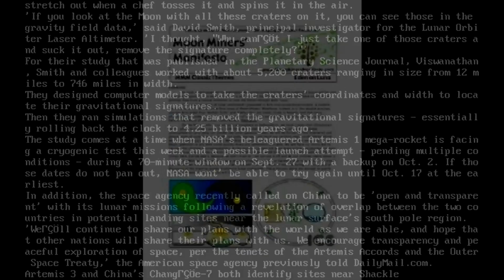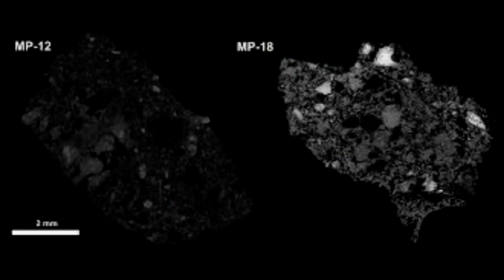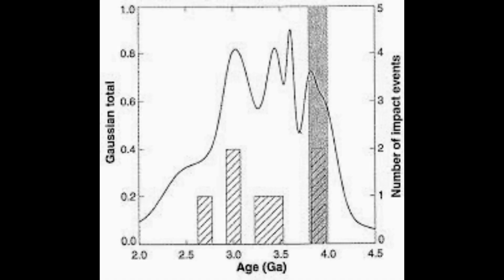Artemis 3 and China's Chang'e-7 both identify sites near Shackleton, Howarth and Nobile craters as potential landing zones. These areas of overlap are home to shadowed craters that can trap water ice. "In exploring the Moon, we will follow what we have spelled out in the Artemis Accords, that we will be transparent about all activities, operate in a safe and responsible manner, and avoid harmful interference," NASA added.